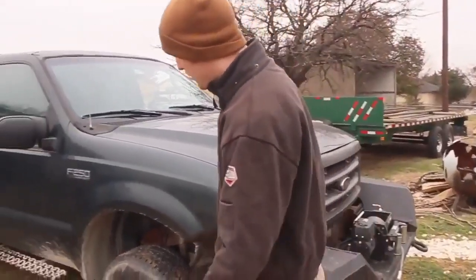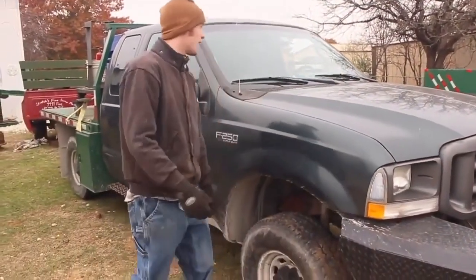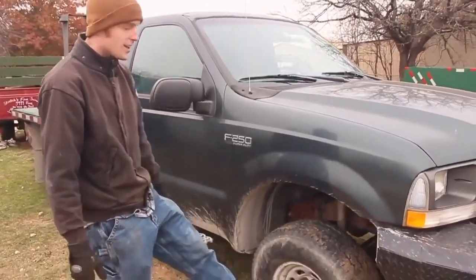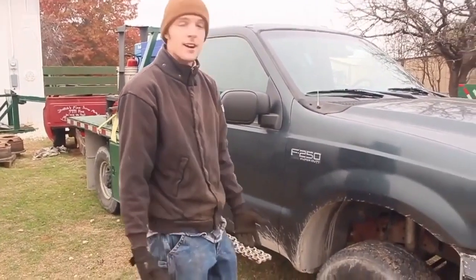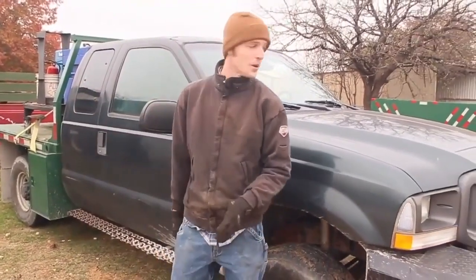The other thing is the 4x4, which even works on this truck. It's got the electronic transfer case and you have to get out and lock these hubs in. Really reliable. It's never failed to engage or disengage. And like I said, I don't use it that often, but when I do, it works really well.